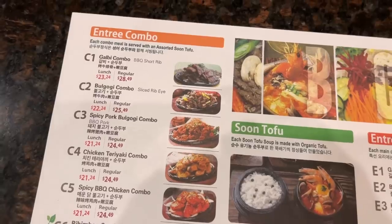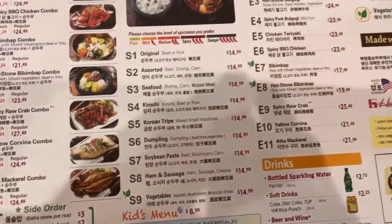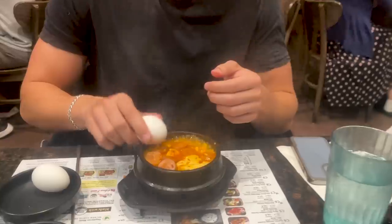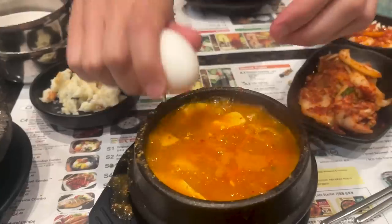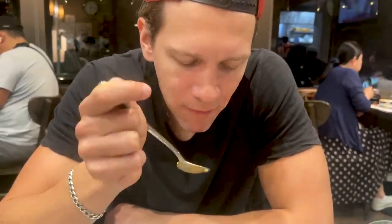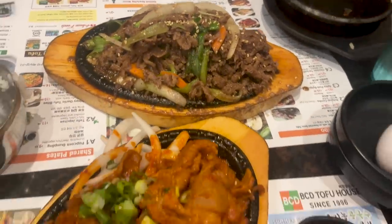Okay. BCD is Bukchangdong Sundubu. It's a Korean chain of tofu soup, a spicy tofu soup with a lot of Korean side dishes. It's very yummy. BCD is one of our favorite Korean restaurants. It's open 24/7 and has huge portions. Herbert gets the bulgogi combo with ham and sausage tofu soup, and I get the spicy pork bulgogi combo with kimchi tofu soup.